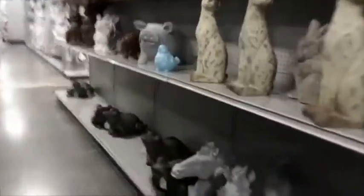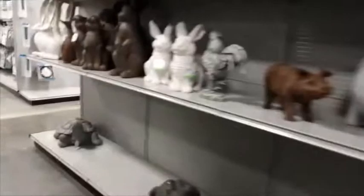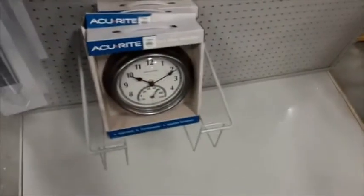And then here we got the animals right over here. We got the giant pig with the flat bottom. Next to the huge roosters are the really little roosters, if you're wondering. The next aisle has more animals. What is with all these animals? Why is it Halloween?